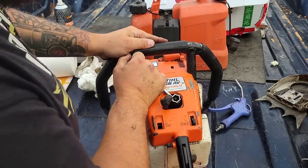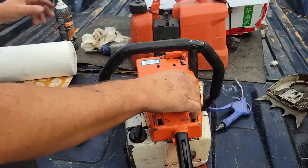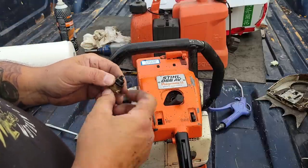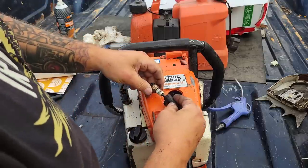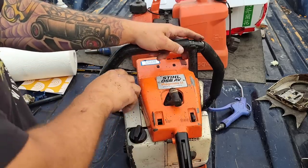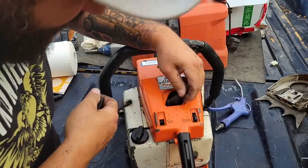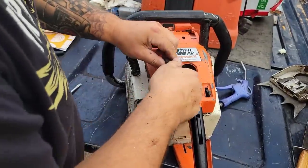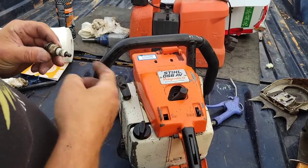I don't know if this thing's going to have spark. Let's just see in real time, friends. Wow, I sure made the back of my truck messy. I love this truck. Spark plug gap looks a little bit big. Let's see what we got here. I'm not even sure. I don't think that's going to work. Let's see. I don't know, friends. What do you guys think? Should we just give her a go? I'm going to pause you guys here.